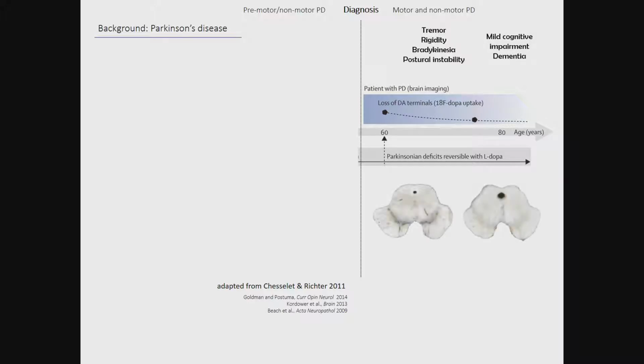At this stage, the dopaminergic neurons that we lose are mainly in an area of the brain called substantia nigra, which in Latin means black matter. And you can tell in the figure there, the brain on the left is a healthy brain, it has a black stripe of dopaminergic neurons, but these are lost in the brain on the right, which comes from a person with Parkinson's disease.